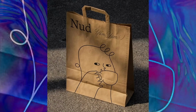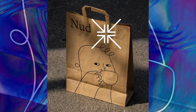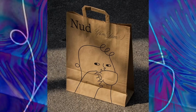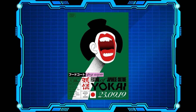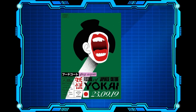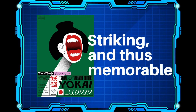Humor is a great way to create a memory hook, just like this bag design right here. It's a unique and fun design, again super memorable, and it's a great way to elevate something like a standard brown bag. And next we have a new way that designs can be memorable or have memory hooks. And that is by being a bit shocking or a bit jarring. This poster gives a lot of room to that shouting head graphic, which, might I add, is basically all mouth and nothing else. This graphic is striking and it will likely be memorable to the viewer.